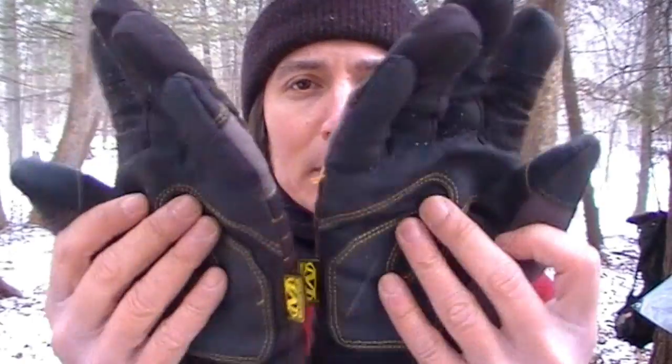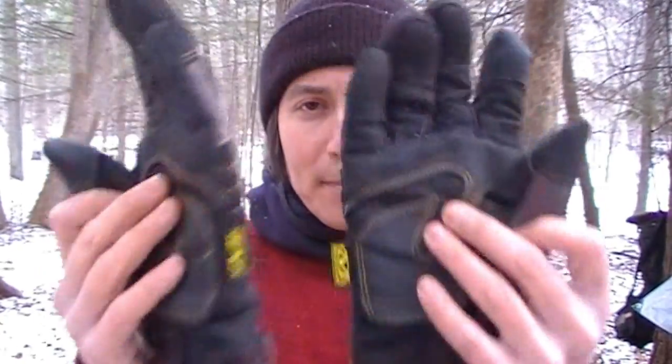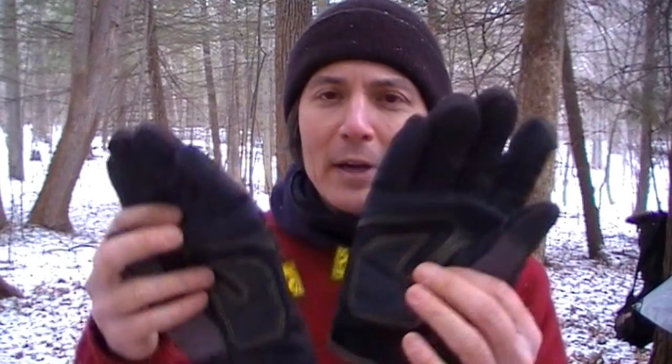So before I show you something really cool, let me just show you my gloves. Today I have these Under Armour, like winter armor gloves, I think they're called. They're not Under Armour, I'm sorry guys, they're Mechanix. And these are warm enough. You know, none of them are going to be as warm as mittens because they don't keep your fingers together. But through activity, and as long as you're working, these are really good. So I do enjoy these.